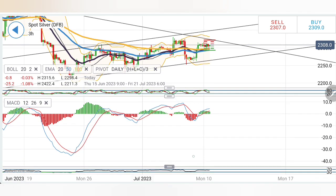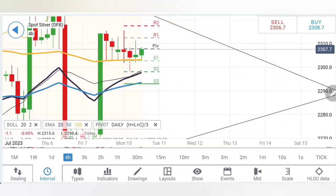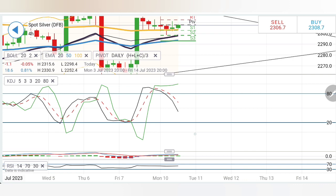Stochastic again trying to recover a bit, trying to rise. MACD is trading with little divergence and bullishness. RSI flat, and on the 4-hour chart, similar observation, two drop candles, then again trying to trade bullish. However, greater resistance here, greater support here. In between 23 and 2320, certainly more resistance and support is seen at these levels.